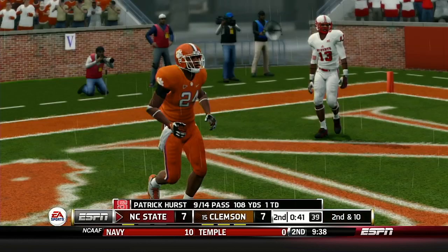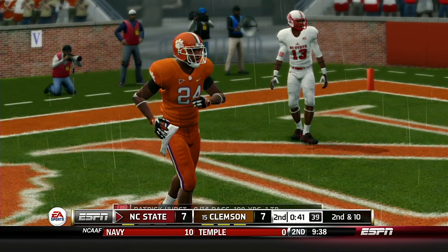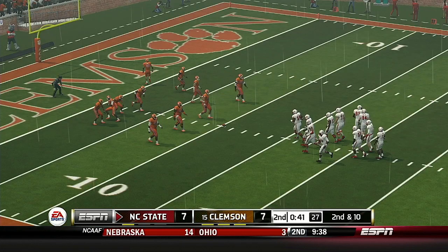Brad, I just think this quarterback's got to do a much better job of being able to read that defense and make quicker decisions. And especially when the defense starts to get pressure, you've got to either get rid of that football or check it down or take off.